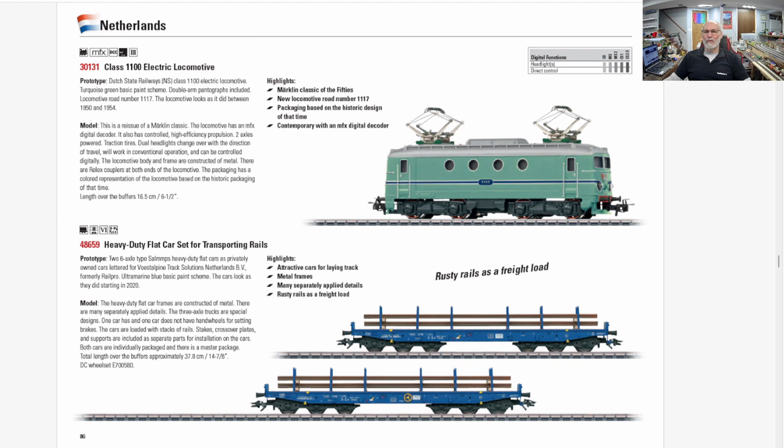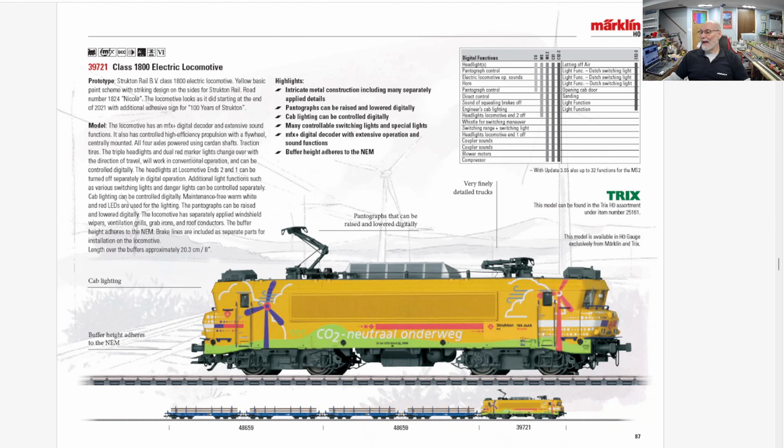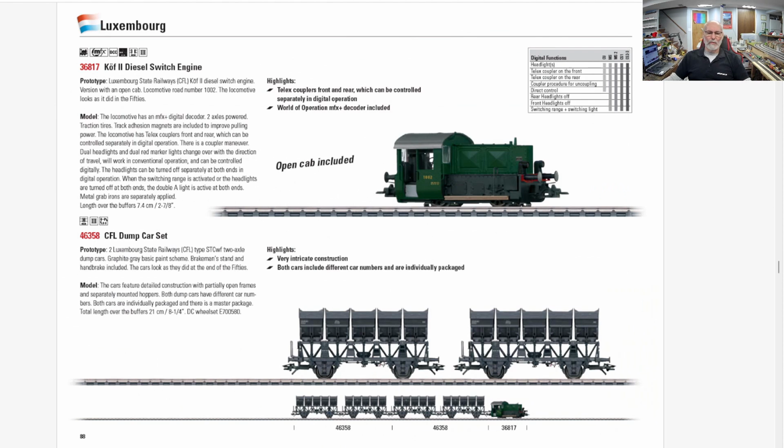But your Class 1100 electric locomotive from Era 3, so an older Dutch one. And continuing on with Dutch into the modern era, we have a Class 1800 locomotive that can pull those Era 6 rail, and you can see it down below with a rake. So very cool. Luxembourg gets a little mini locomotive here and a rake of little, they call them dump car sets. So that's kind of cool. Era 3.